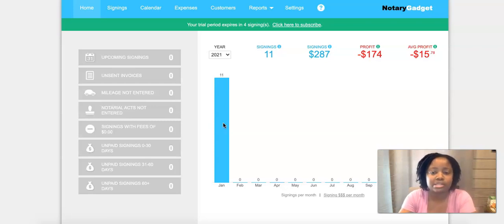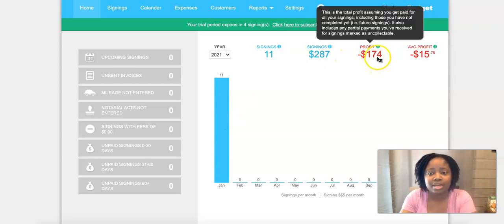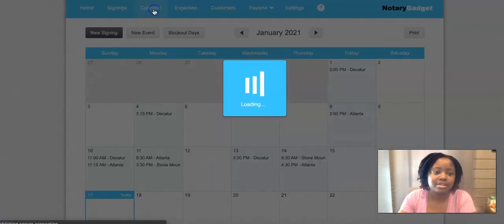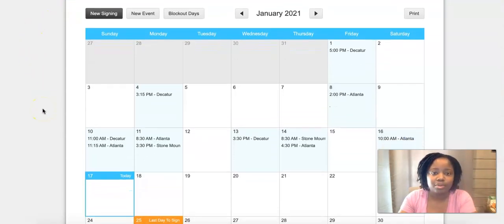You'll also notice here in Notary Gadget, you'll see what my profit is and my average profit. This feeds off of expenses you've had for that particular month. I'm not even going to show you what my expenses were last month because I didn't do any signing work last month. So it's just all expenses. But we talked about that in the last video, so I'm not going to beat a dead horse. But what I do want to show you is my calendar. The calendar view I love.